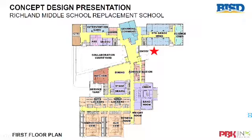But right now we think choir doesn't require windows. Choir has high volume spaces, so it meets a lot of the criteria for the storm shelter. So we kind of get a bigger bang for the buck that way.